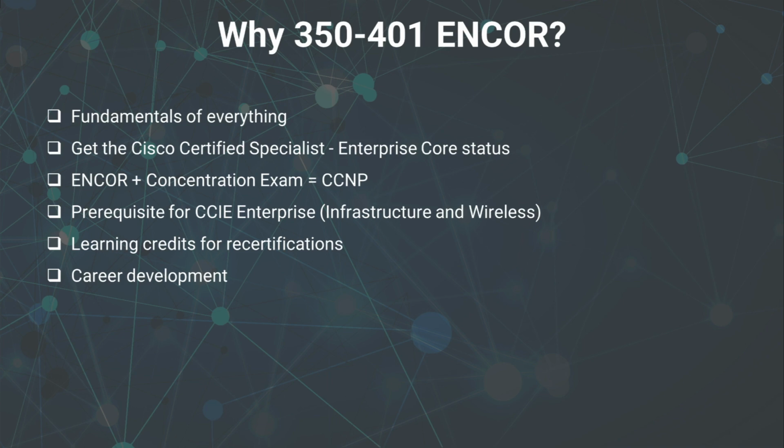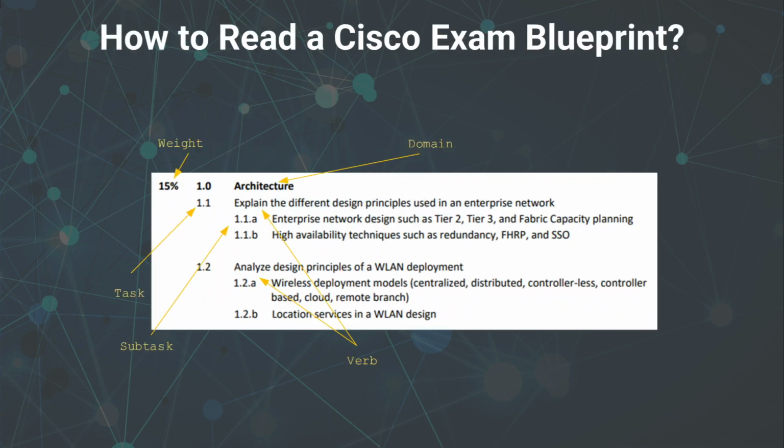Now, let's go into specifics and have a look at the generic structure of a Cisco exam blueprint. If you open the blueprint of any Cisco exam, you'll see some specific elements in there. This example is taken from the DevCor blueprint. Here you can see that there are chapters in the blueprint and they're called domains. So it's a broad domain along which the knowledge is organized. Inside the domain, we have the tasks and the subtasks, and they explain on what specific topics you should focus from this domain.